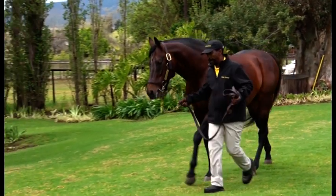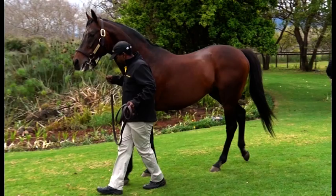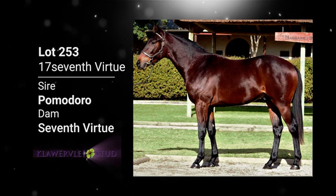And as you said, another one out of an international pedigree. And Silvano is pretty popular at the sales at the moment as well, everybody wants a Silvano. So he should be, with her warm in the July, he's been one of South Africa's great stallions, hasn't he? Absolutely.